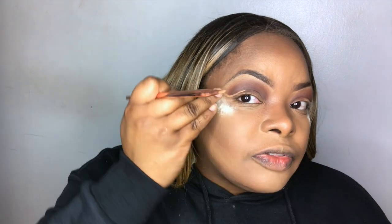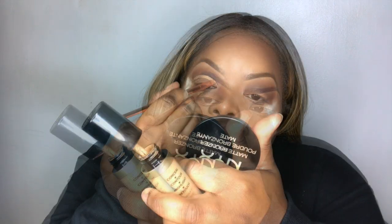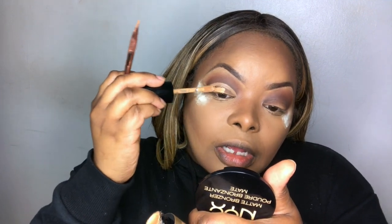You can see I did a curve motion because I want that to just curve in. So, okay, just to fill in the rest now, what I like to do is take the spoolie and just apply it on.